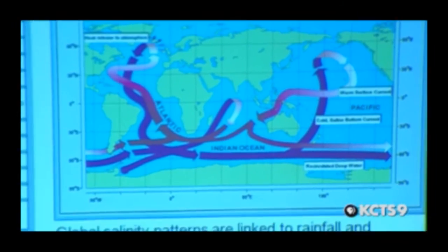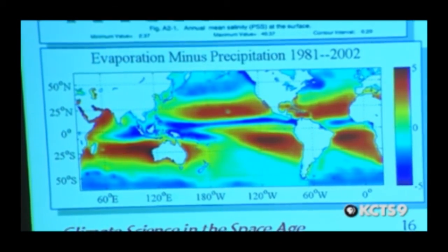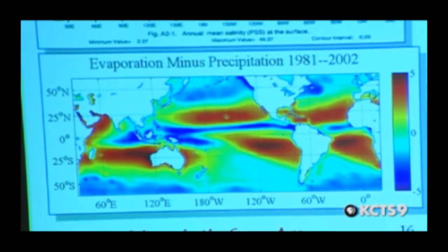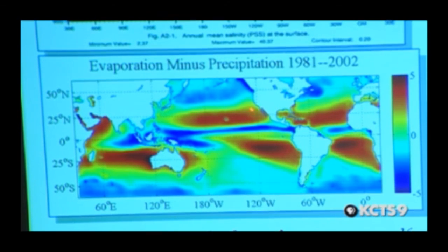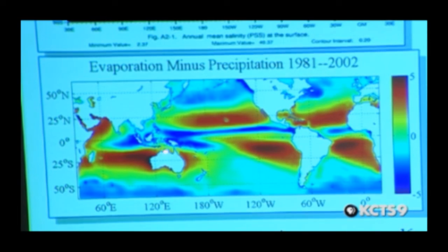This is a map down here of evaporation minus precipitation. In other words, we calculate how much rain falls onto the ocean, and we calculate how much moisture the ocean gives back to the atmosphere by evaporation. And the difference between the two is evaporation minus precipitation. And the red colored areas are where evaporation dominated. There's very little rainfall in those areas. And the blue areas are dominated mostly by rainfall, and evaporation is a lot less.